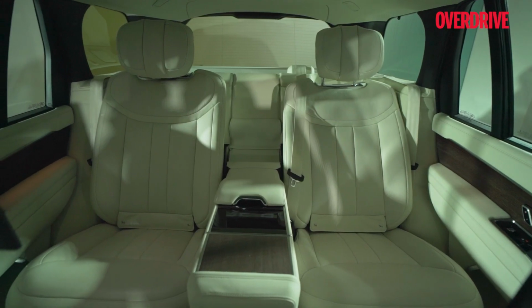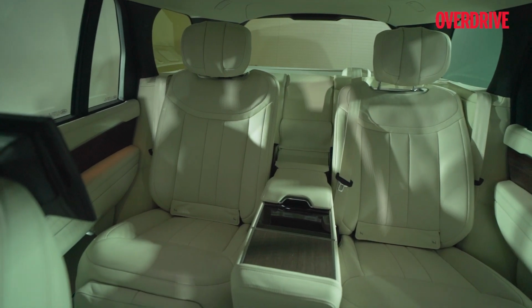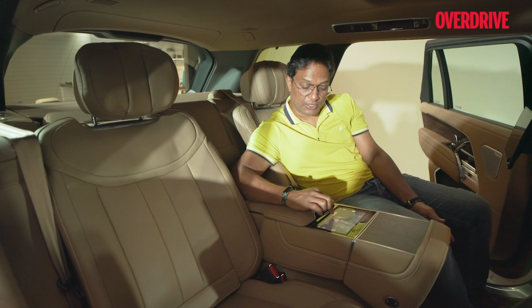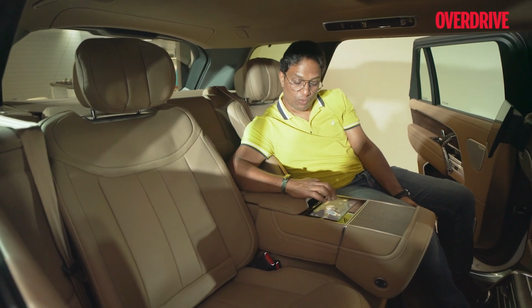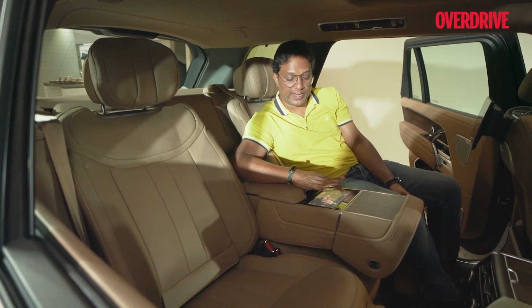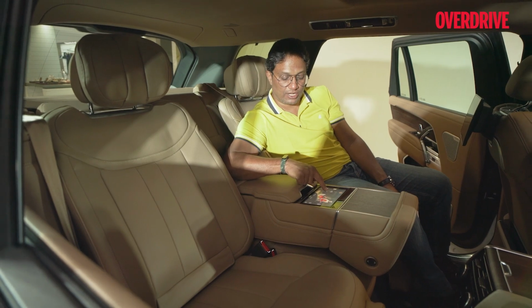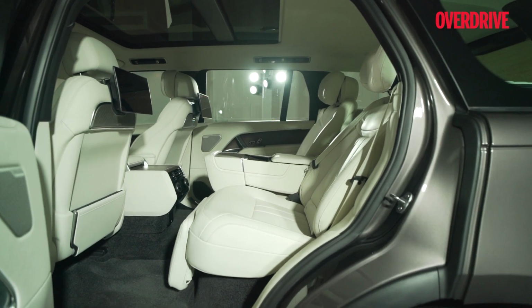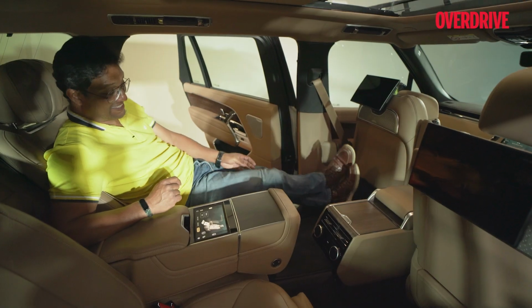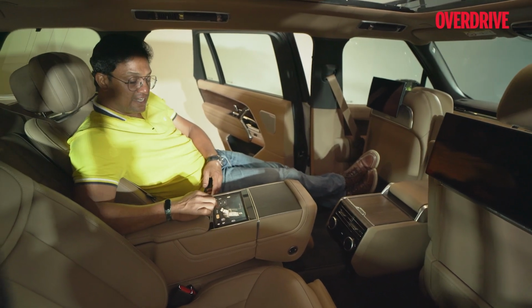You've got massage functions for these rear seats, and the seat heating and the cooling. I definitely like this because you can just adjust it. You can simply adjust it from ventilated to heating, just touching a few buttons on the touchscreen out here. This is proper lounge-like.